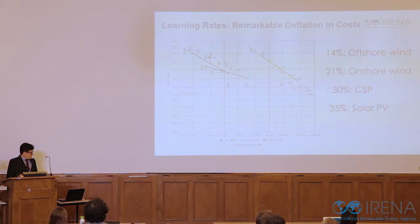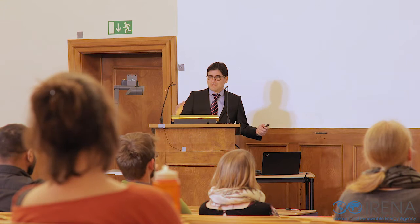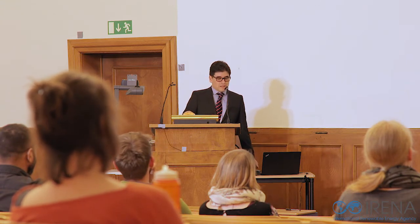Often it has happened that let's say we estimate the learning rate at this point, given the data that we have at this point, and we can say, okay, solar PV can have a learning rate of 35% according to this data, which is kind of like the slope of this. When you plot these 2 curves on a log-to-log basis and you estimate the slope of the line, you can estimate the learning rate. But it has happened, for example, in the case of PV, that the learning rate estimates have slightly changed with time as technology has improved, even, let's say, at higher rates than what previously analysts have expected.